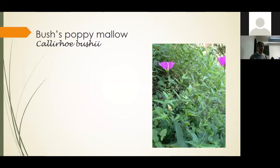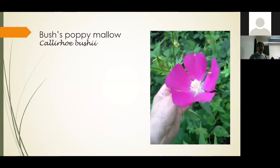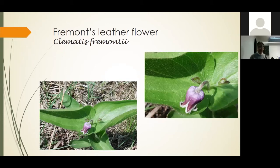This is Bush's Poppy Mallow, and it's good for a real bright magenta pink. I like it. This one is more upright. There's another purple poppy mallow that sprawls a bit more, and I like this one because it's upright. This is one that you probably would not see unless you're in Jeff County or some of the other areas of the state that have glades, because it loves really miserable soil and needs to be well drained. And it's actually in the clematis family, which is kind of interesting.